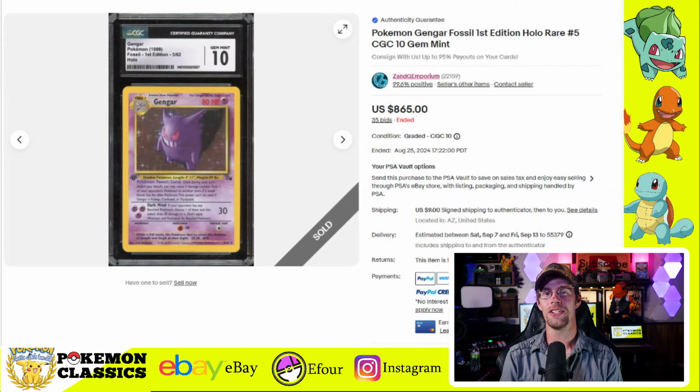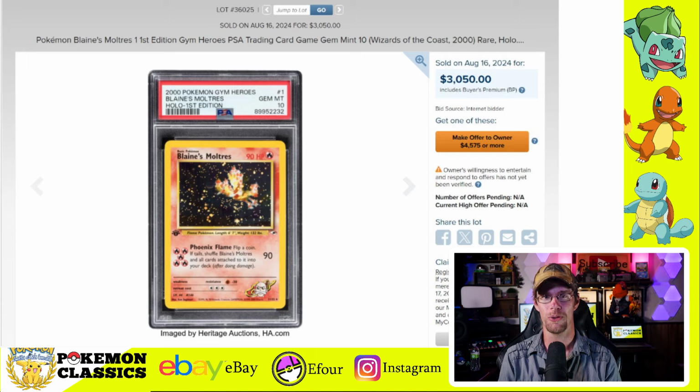We also have the CGC 10 Gengar. This is one of the chase cards of Fossil, probably this one and Dragonite, and this one sold for $865. Next up, we have one of the most difficult cards to grade in Gym Heroes, and that's Blaine's Moltres. It's also one of the most beautiful artworks out there in the Wizards of the Coast era. Gem Mint 10, first edition, selling for $3,050.